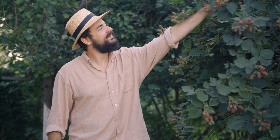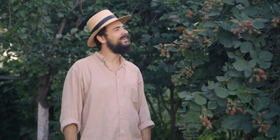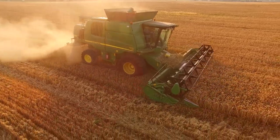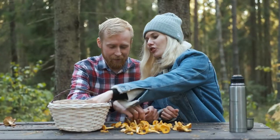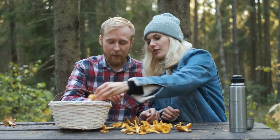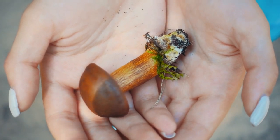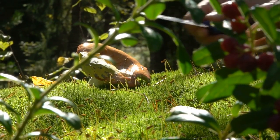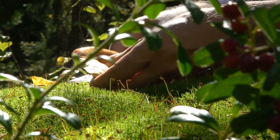Another way to ensure a sustainable foraging experience is to only harvest what you need. Over-harvesting can deplete natural resources and harm the ecosystem. Consider leaving some of the plants or mushrooms for others to enjoy, or for wildlife to use as a food source. Additionally, avoid picking plants that are rare or endangered. It's important to respect the environment and contribute to the preservation of natural resources.